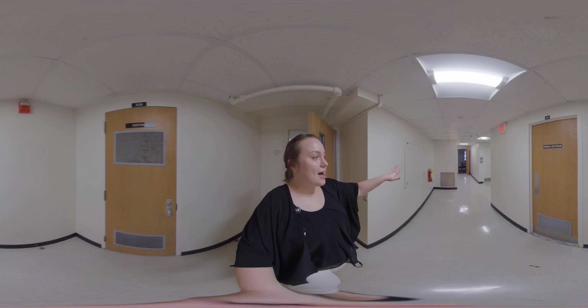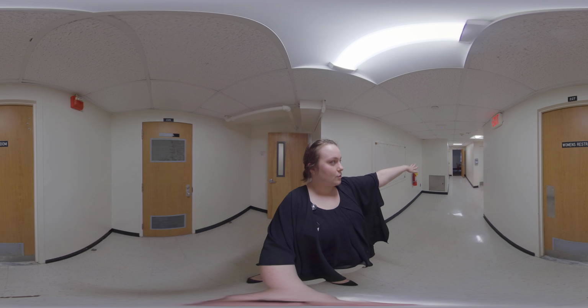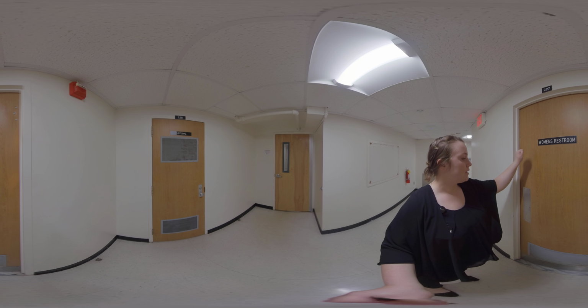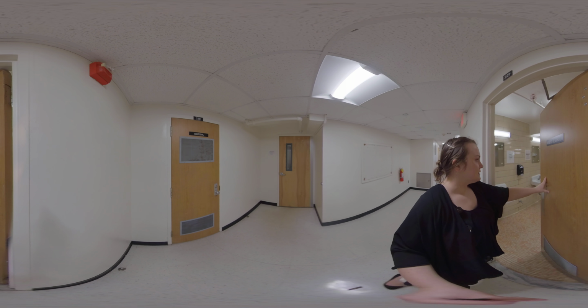Okay, so we're in sort of the common area. Down that way, there is a lounge where we have some community study space if you're someone who doesn't like to study in their room. There shouldn't be anybody in here, but it's always nice to knock.